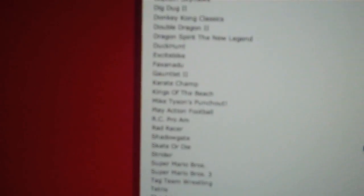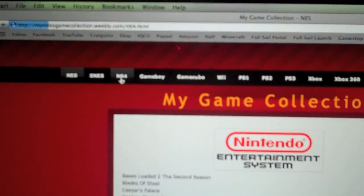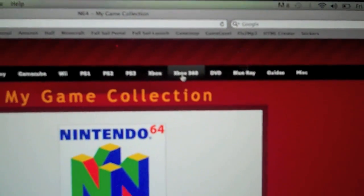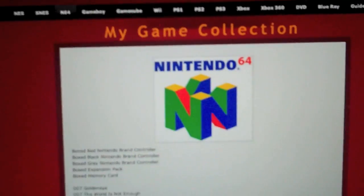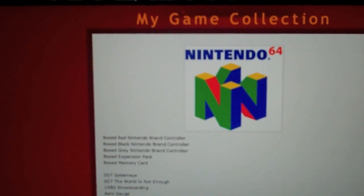You've got the NES, and it has all my NES games listed. Then the tabs up here: we've got Super Nintendo, Nintendo 64. It has logos for all of them at the top, and then the list of stuff I have. Game Boy, GameCube, Wii, PS1, PS2, PS3, Xbox, Xbox 360, my DVD and Blu-ray collection, strategy guides, and then a miscellaneous tab. I am updating this pretty frequently, at least so far.